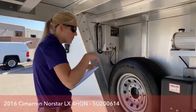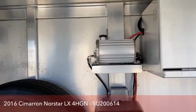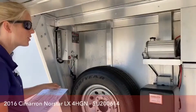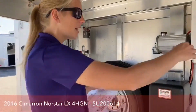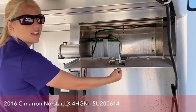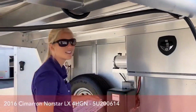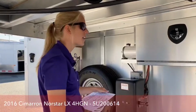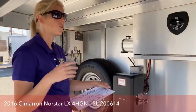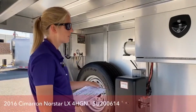Right here, we have electric over hydraulic brakes equipped on this trailer, so you'll get better stopping power. It's not something we see on a lot of these smaller trailers, so it's a really big upgrade. And right here, we have a battery box. If you're like me and you use your trailer as your tack room, sometimes at night if you've ridden too late, it's nice to be able to see where you're putting all your tack back without having to back your truck up and plug it in. This battery allows you to have all the lights on your trailer at night without being hooked up, which is a really nice feature.